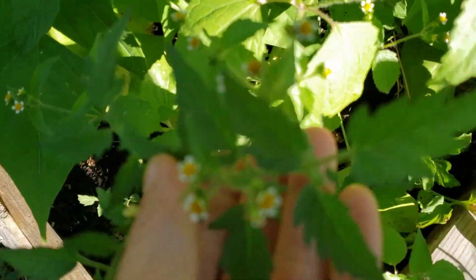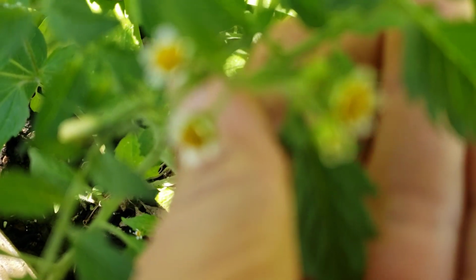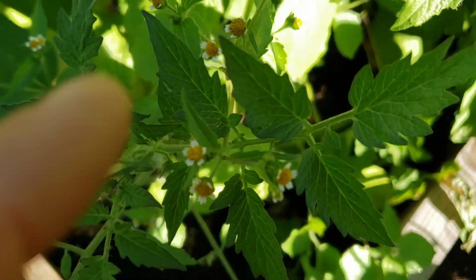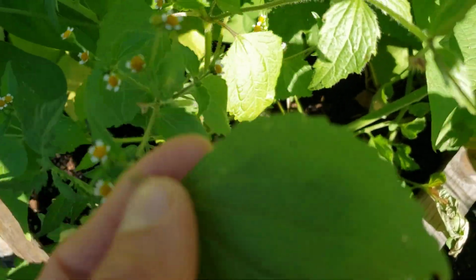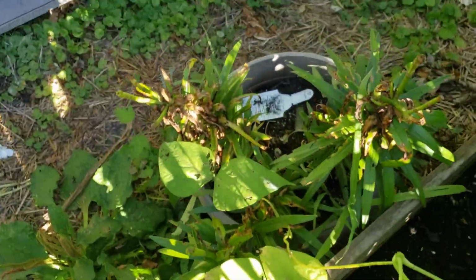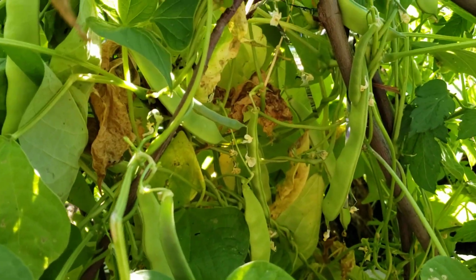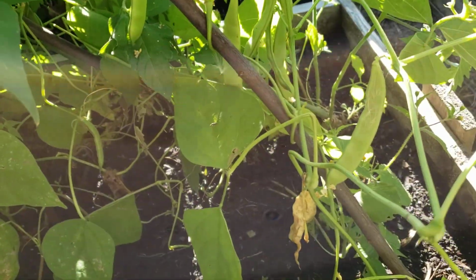So these beautiful little flowers, if you can see them, focus. Oh, there we go. Are from a basil plant. So the basil is this right here. And it's cinnamon basil. Dead flowers. More beans. These are all my string beans. Sorry for the crunching.